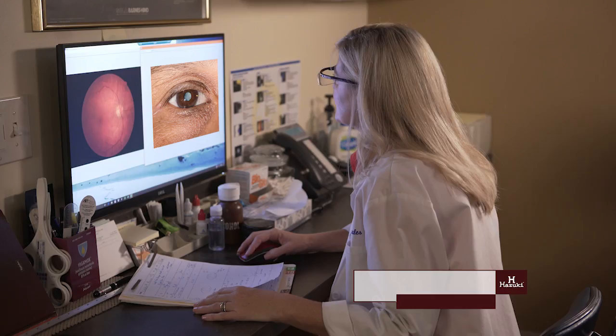Hazukis do more than just make words and images look bigger. Hazukis also support eye health by filtering out 99% of harmful UV light. Not only are we exposed to UV light from the sun, in the backyard, at the beach, and even driving, we're exposed inside our own homes and offices. Over time, UV light can damage the cornea and the lens of our eyes.